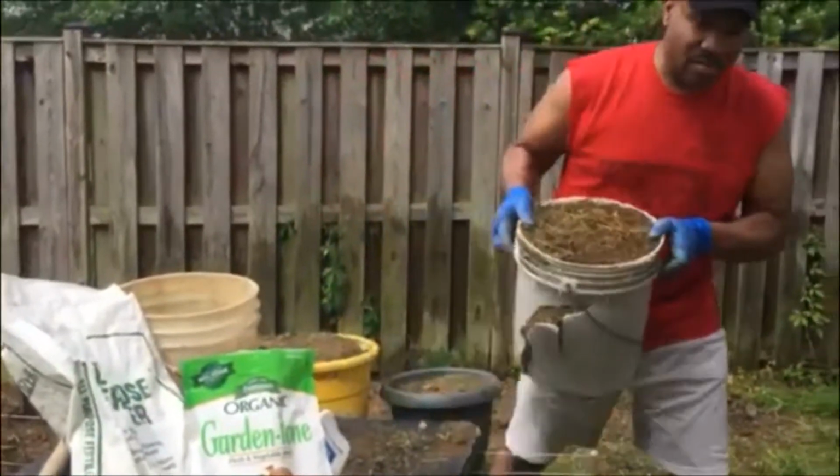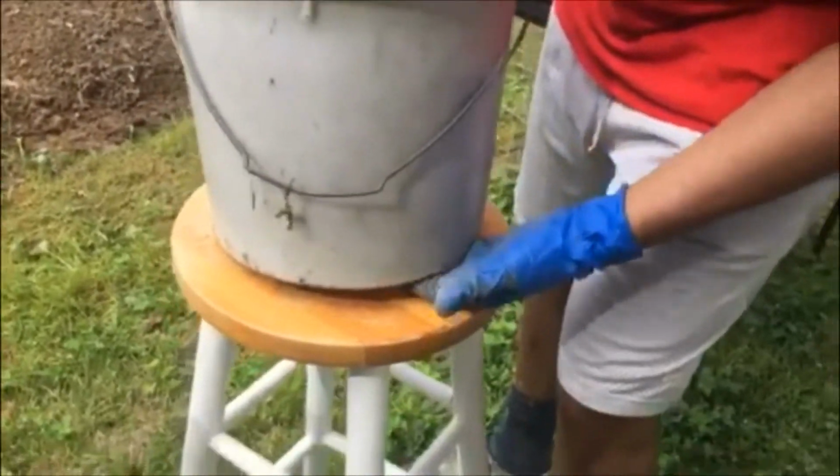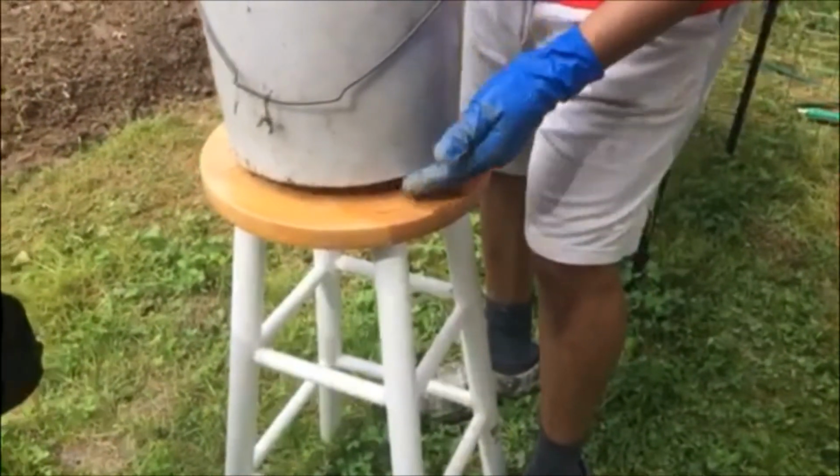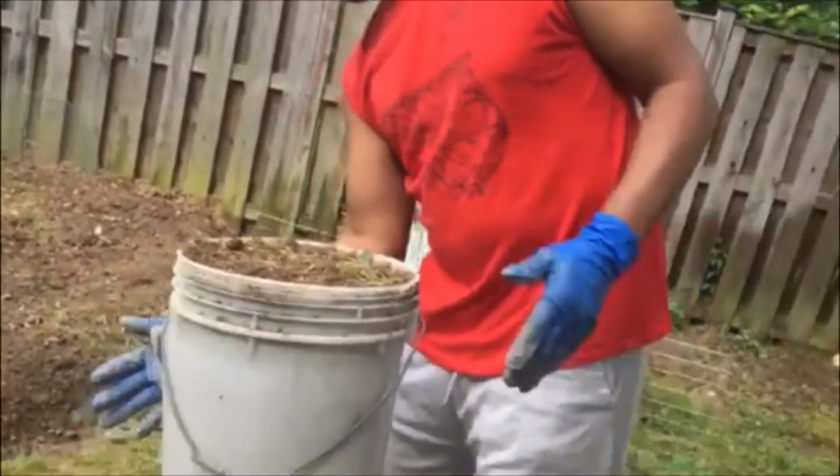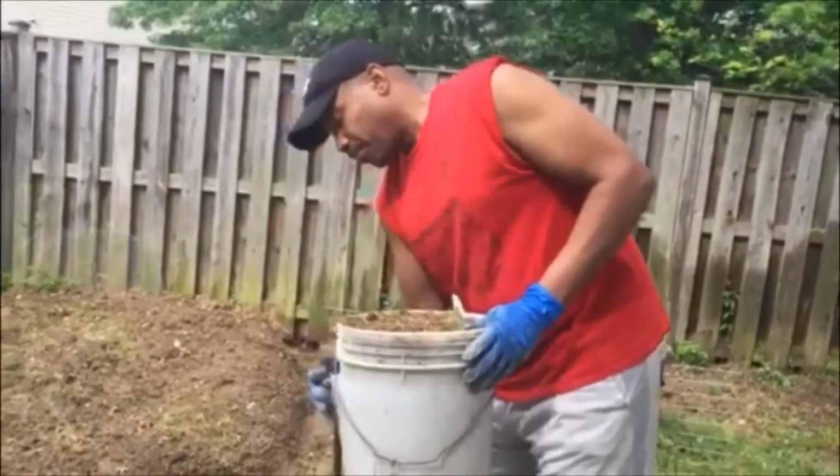And what I'm gonna do, I'm gonna set this on the stool. The reason why I want to put the weight, because I want the air to get to the hose. See that? So they can breathe. If I put it flat on the bench, the hose, I want the air. But it's got cracks over here too. Let me just pack that in real quick.